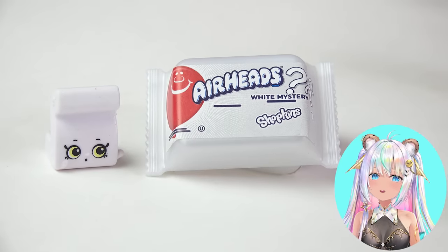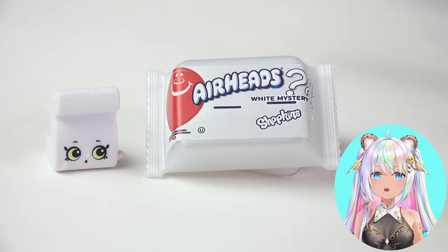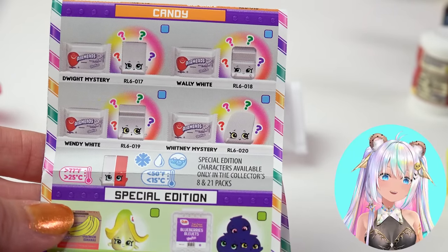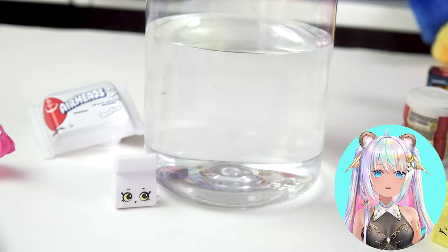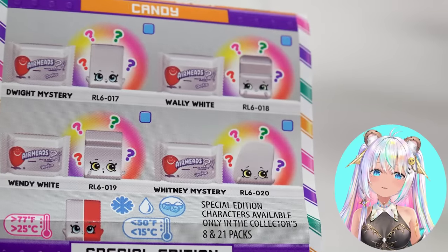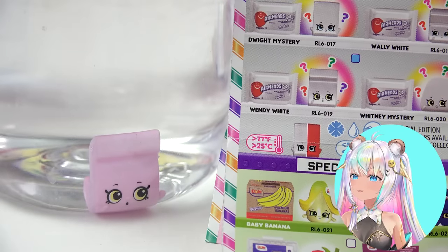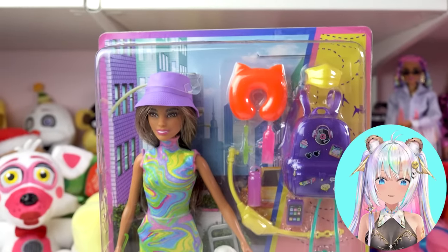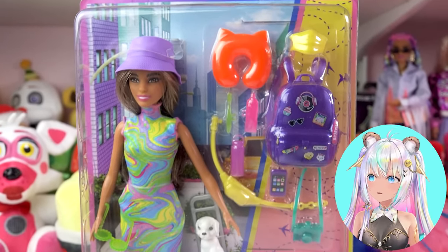Okay, so what's the deal with this mystery flavored Airhead Shopkins? When we go to the candy section on the checklist, we can only know which one we got by color changing it. All right, let's dip it in the water. It's turning pink. Oh, you can also do it based off of shape. So even though it's a pink one, it looks like I got Wendy White, because her face is the only one that matches. All right, another thing that I just recently picked up was this new Barbie.